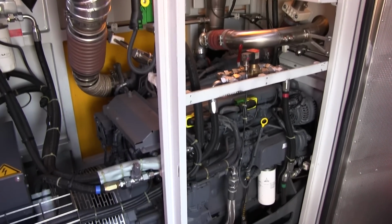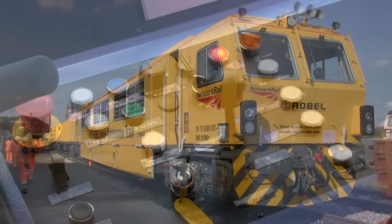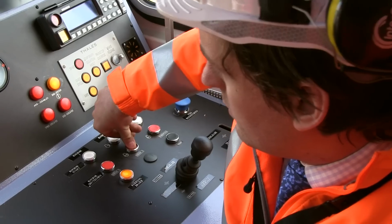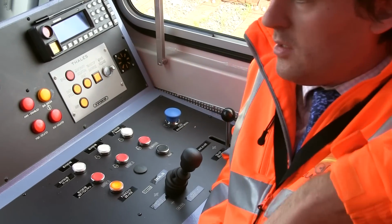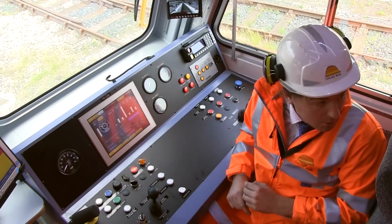Maintained and operated by Colas Rail, a fleet of 8 mobile maintenance trains will be arriving over the next 12 months from Germany, where Robel manufactures them. They'll be based at depots in the East Midlands, on the East Coast Main Line and across the South East.